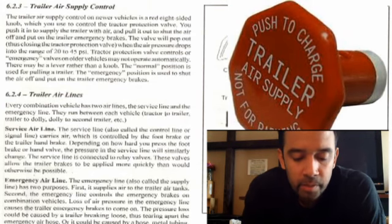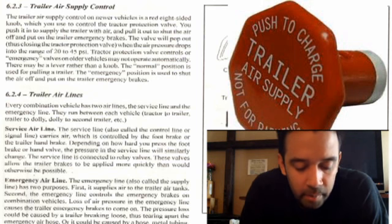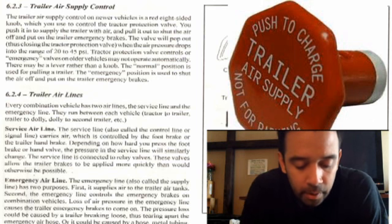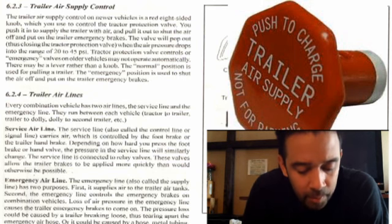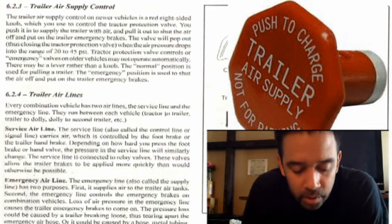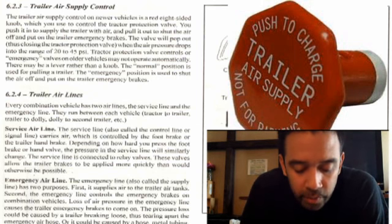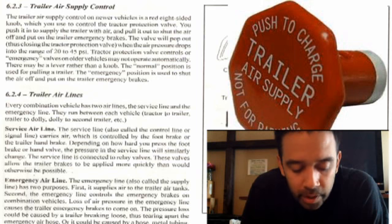Part 3 says trailer air supply control, which they just mentioned in the cab. The trailer air supply control on newer vehicles is a red 8-sided knob which you use to control the tractor protection valve. You push it in to supply the trailer with air and pull it out to shut the air off and put on the trailer emergency brakes. The valve will pop out, thus closing the tractor protection valve when the air pressure drops into the range of 20 to 45 psi. Tractor protection valve controls or emergency valves on older vehicles may not operate automatically. There may be a lever rather than a knob. The normal position is used for pulling a trailer. The emergency position is used to shut off air and put on the trailer emergency brakes.